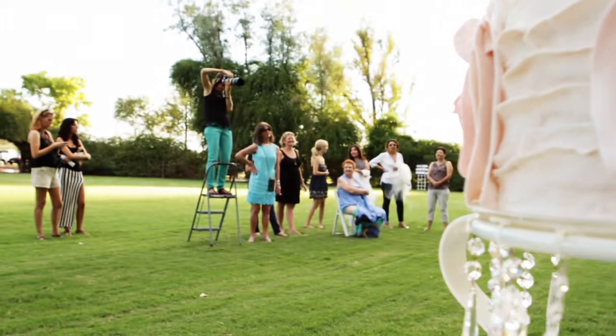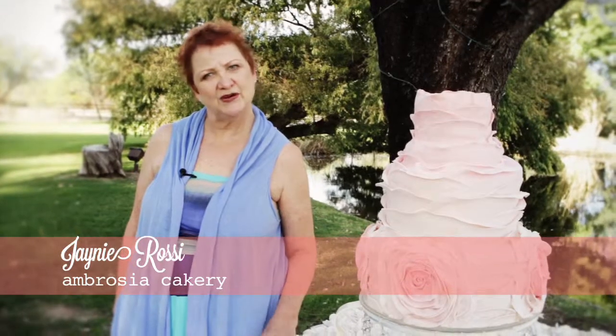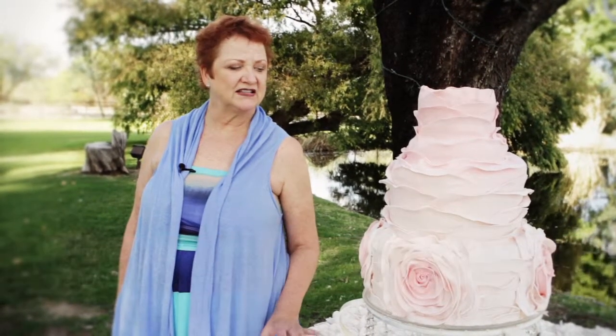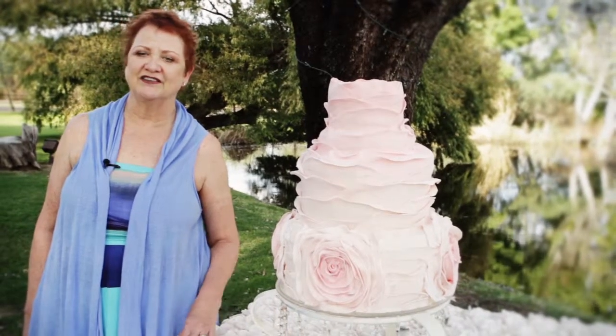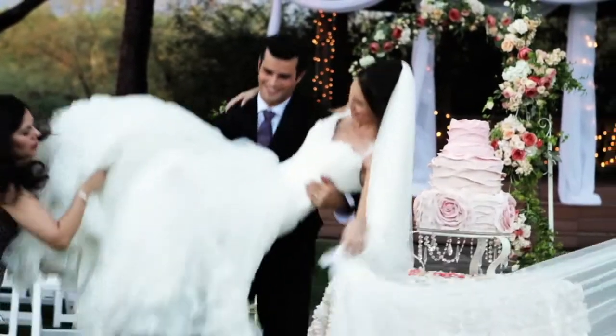So Rackel sent me the storyboard so I could look at that and decide what I wanted my cake to look like for this shoot. And this cake just came to my mind, and it just came together with the flowers, the color of the cake, the cloth, and I thought that it needed to be romantic and soft, and I'm pleased with the way it turned out.